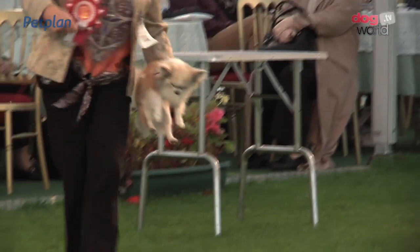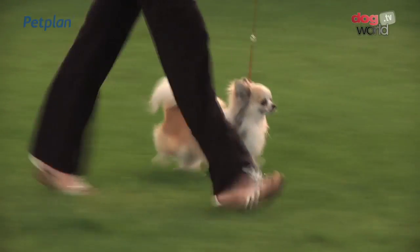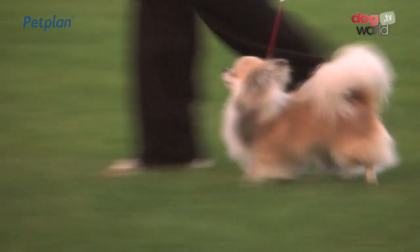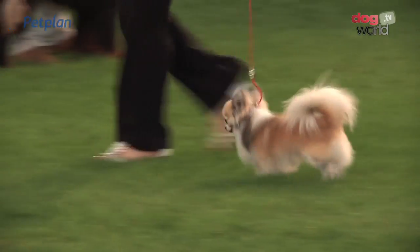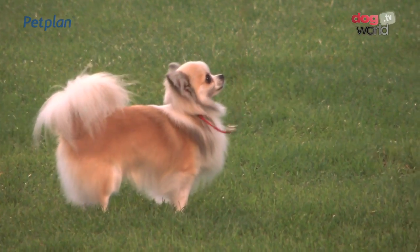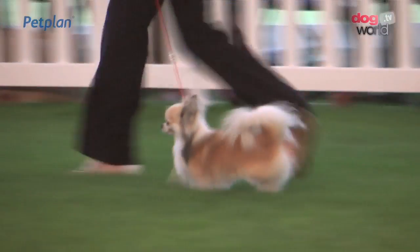And just having a little glimpse of his earlier winner of the toy group, it's the Longcoat Chihuahua, unfazed by the bustling atmosphere. The Longcoat Chihuahua, our toy group winner.